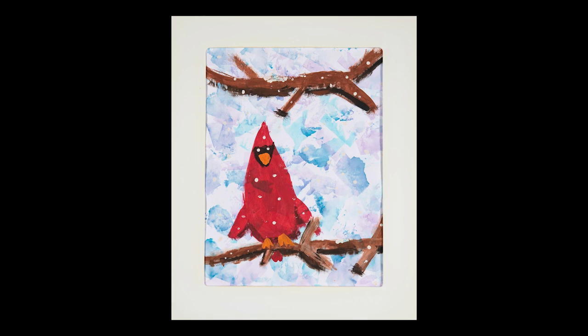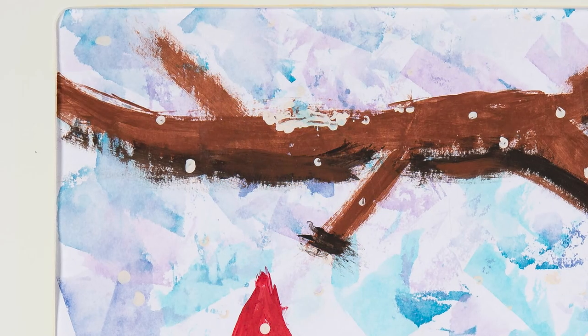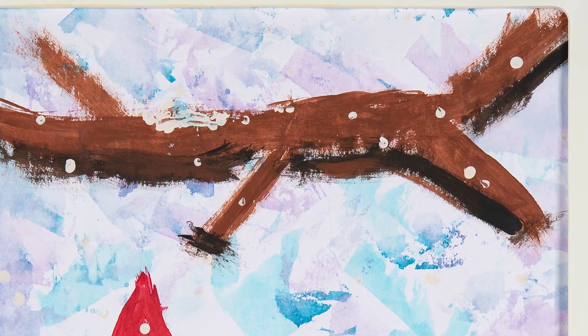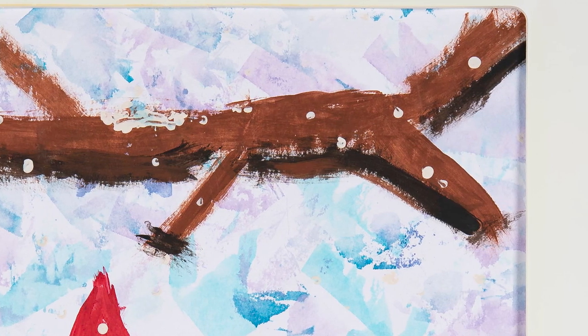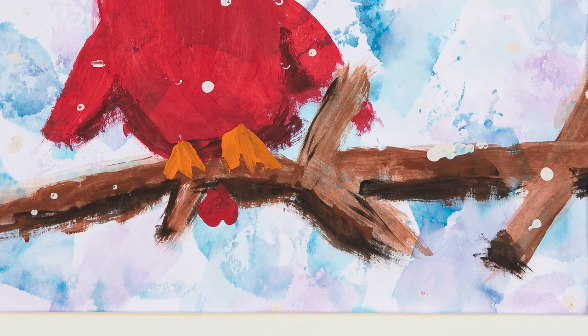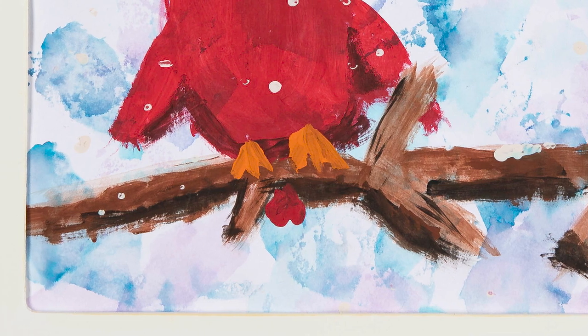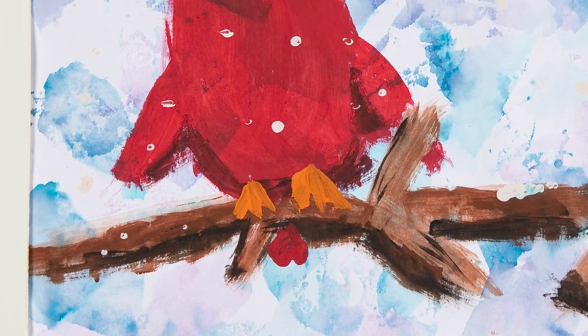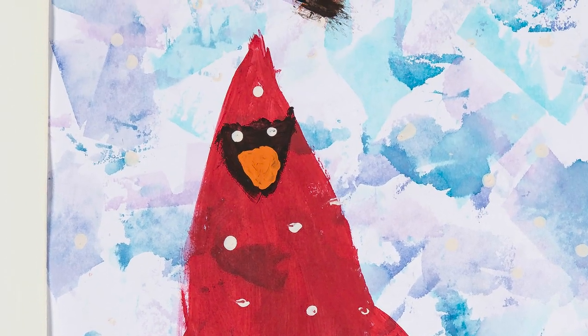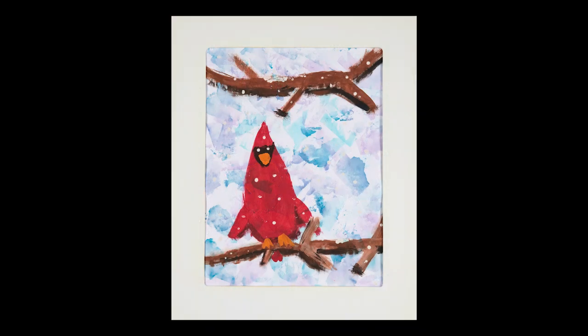Indian Hollow Elementary third grader Harper Poole used different techniques to get color onto her paper. For the background, she used water on tissue paper to allow the dye of the tissue paper to transfer to the background paper. She then used tempera paint to paint her branch and cardinal, and used oil pastels for her final details.